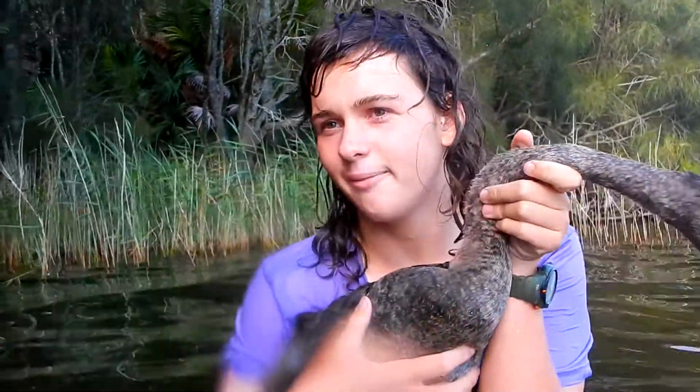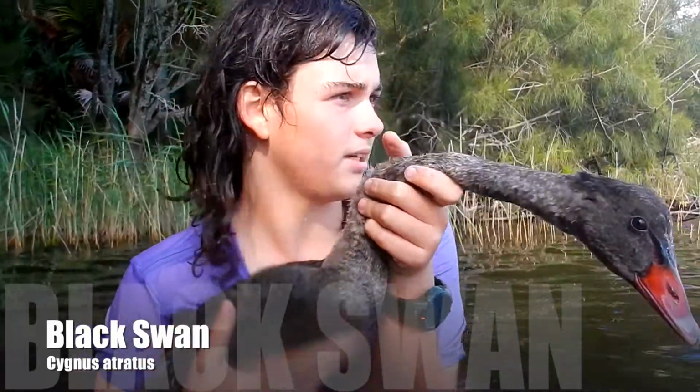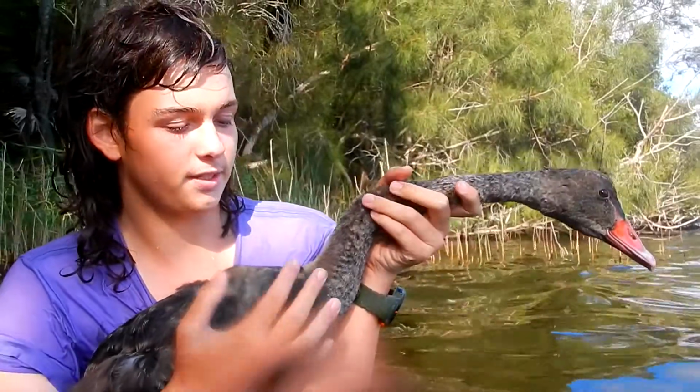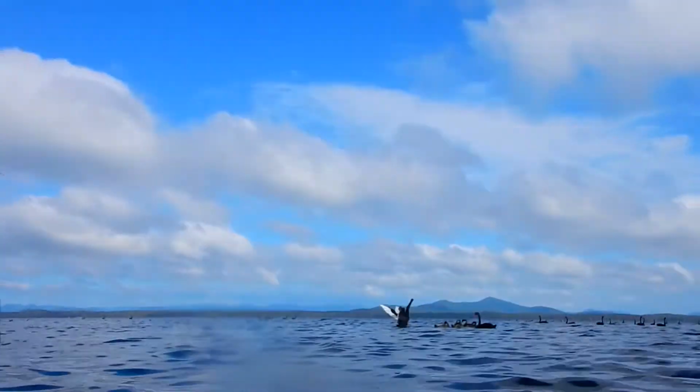So this guy here is a young black swan, and I'd say he's about a year, maybe 2 years old, so he's still an older cygnet. You can tell because of these grey feathers and these fluffy bits on the neck. They're not nearly as big as those big ones over there. Yeah, there's an abundance of them everywhere.